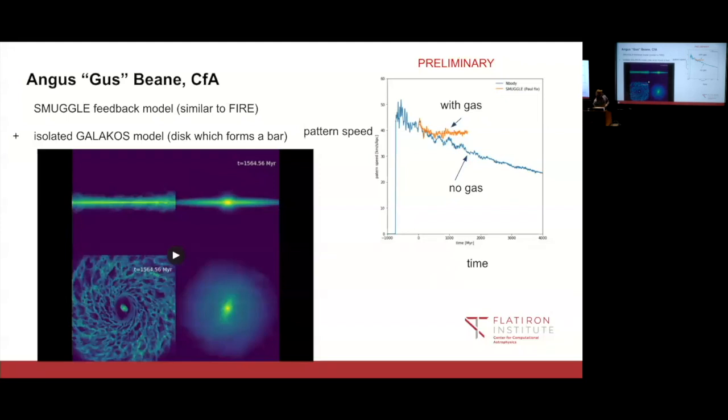Yeah, a lot of the gas stays in the galaxy. The way I've made this video is not super helpful, but there's a formation of a fountain flow that occurs in these types of galaxies. But a lot of the gas is staying in it, especially because this is a Milky Way mass galaxy, so there's enough potential to hold on to the gas. So the feedback is not strong enough to completely eject the gas from the galaxy.